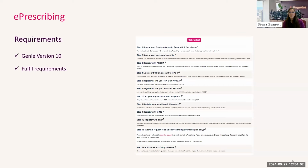Firstly, ensure your Genie database is version 10. This is the most up-to-date version available. Next are the regulatory requirements for ePrescribing. Essentially, this includes setting up your practice and practitioners correctly in PRODA, linking your organisation with Magentis, registering with ERX and MIMS. We have a Getting Started with ePrescribing article on our knowledge base for practices to step through, as there are many touch points before we get to the ePrescribing stage.